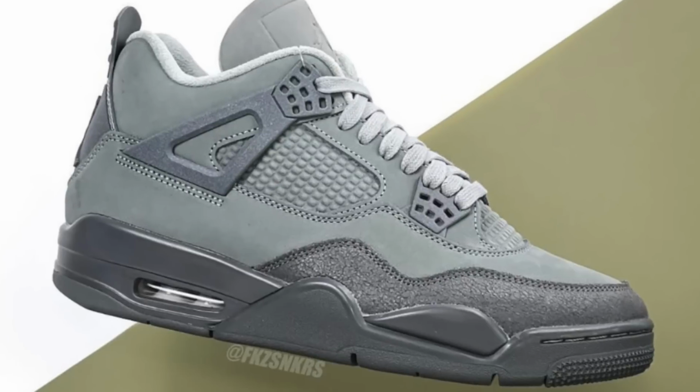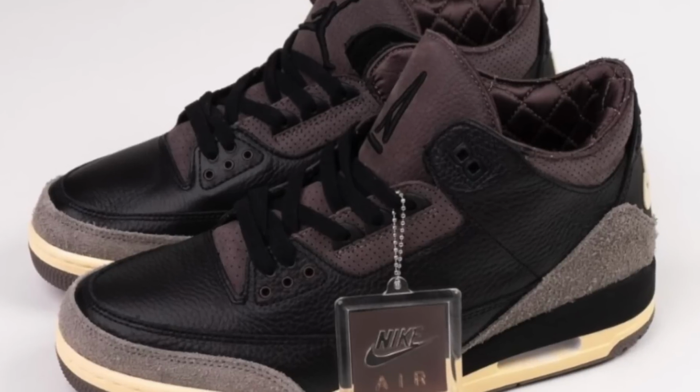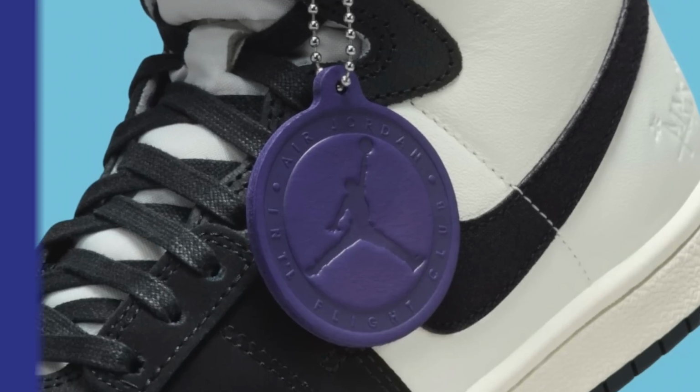July is absolutely packed with all kinds of hype drops. I'm talking 3 different Jordan collaborations, an Olympic Jordan, one of the most iconic grails of sneaker collecting of all time, and so much more. Today, I'll be going over all of the best sneaker releases in July, along with their release information and resale predictions.